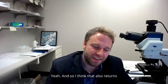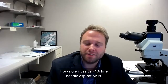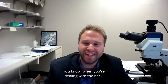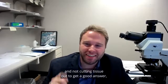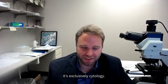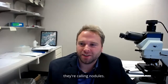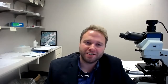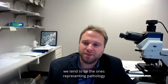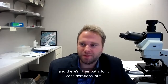That's correct. And so I think that also returns just to the efficiency and how non-invasive FNA, fine needle aspiration, is, because every thyroid nodule is explored by FNA, because when you're dealing with the neck, putting in a small needle, and not cutting tissue out to get a good answer, that's obviously the ideal. So in that particular scenario, it's exclusively cytology. You wouldn't want to be doing excisional biopsies if it turns out they're colloid nodules, which, you know, most of them are. So it's a nice way to stay minimally invasive and still get a high quality answer. So in those sorts of areas, we tend to be the ones representing pathology at the tumor boards, even though they may go on to get resected and there's other pathologic considerations.